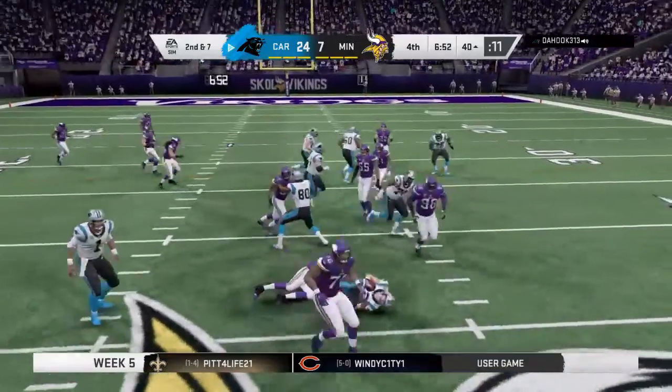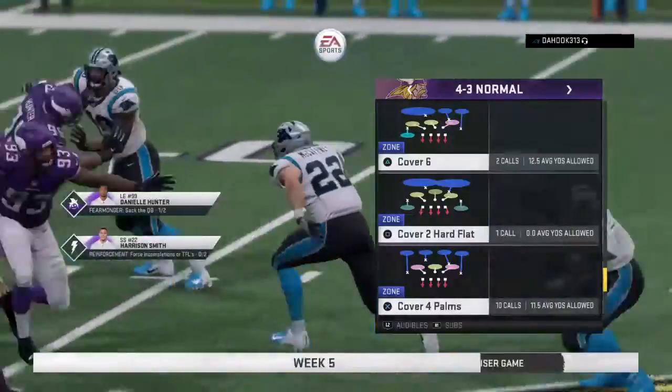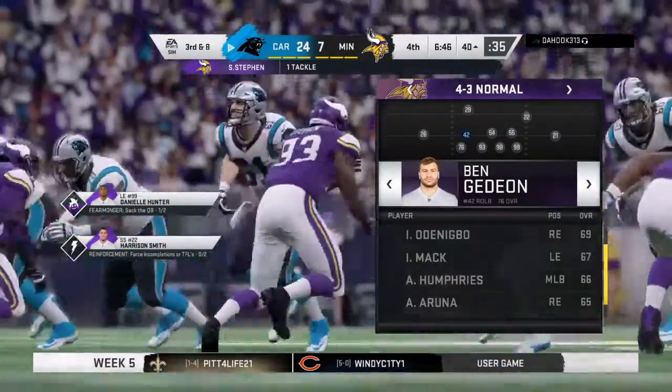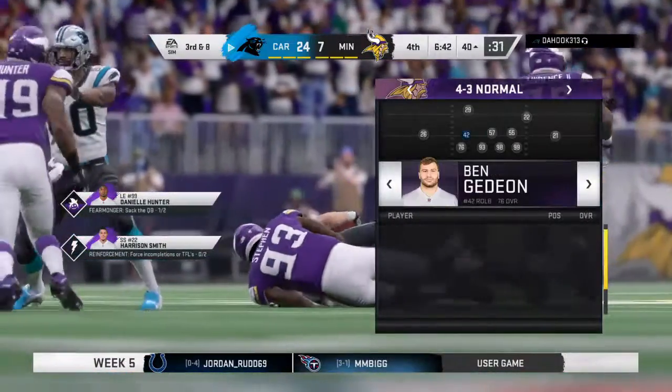Shotgun handoff now to McCaffrey. And maybe a measure of revenge there. He's had his way in this one, but this time they get him behind the line. It'll be a loss of a yard, and that's going to bring up a third down. And it's third down.